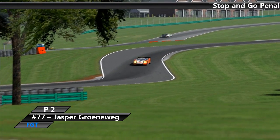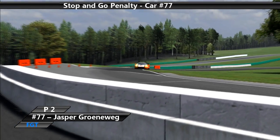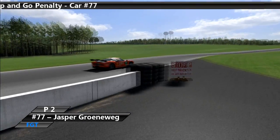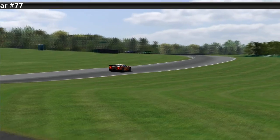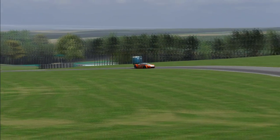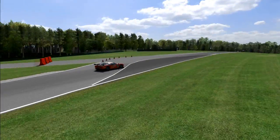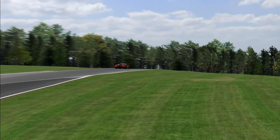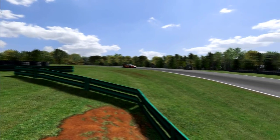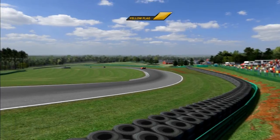And that's Jasper Groeneweg, and it's a black flag then for car number 77. That is Jasper Groeneweg, and I'm not sure what that's for actually. That's a stop and go for the contact with Mitchell. Yeah, so that's going to be a huge race changer for the 4GT class. But to be fair, I think that was very well deserved. He should not have gone up the inside line. There was no need for it at all. But nonetheless, that's a huge changer now, as he's one of the major contenders to take the win here.